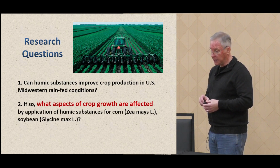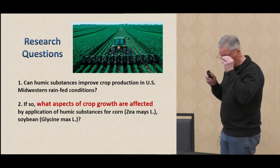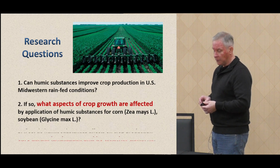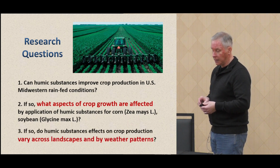And then to try to identify what are the aspects of crop growth that are affected for both corn and soybean. And then how do these vary across the landscapes and weather patterns?